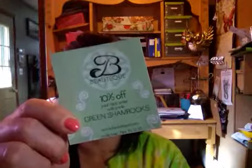And that was the cherry apron, and it is $15 normally. Now, I paid $26 minus the $2 coupon code. It was $28 minus $2. And then shipping was $5.50, so I paid $29.50 for this bag. And then I got this 10% off green shamrocks. Oh, 10% off your next order. Maybe I shouldn't tell you the code.